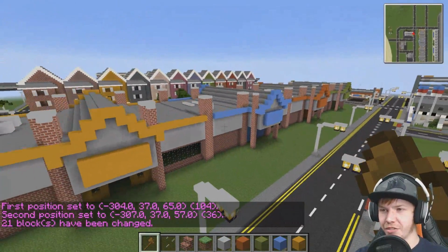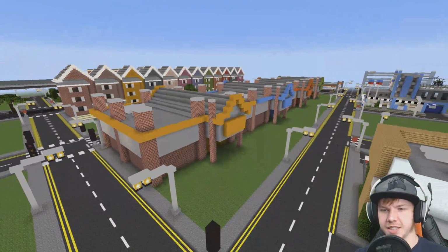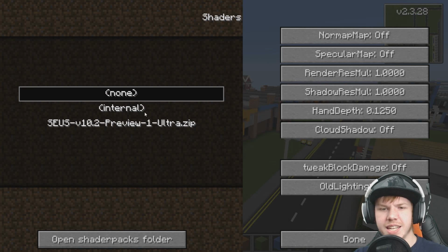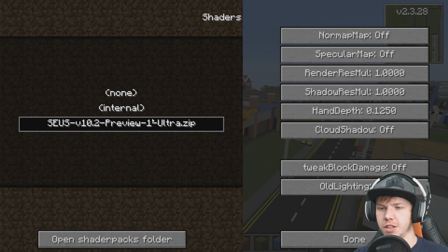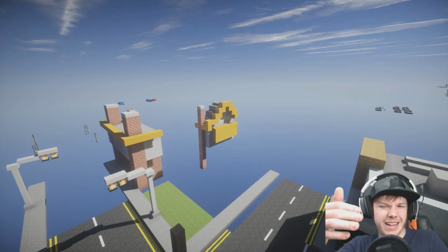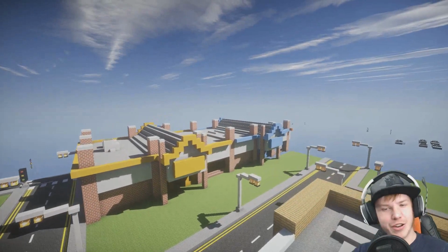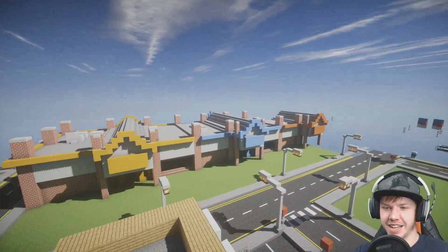But what do you think of that? It looks pretty sick on the map. I love all the colours and stuff like that. Just have a quick sneaky peek with the shaders on. I think the shadows are going to look really nice on this building because we've got little bits that sort of go over and underneath each other. Yeah, I knew the shaders would look really, really nice.